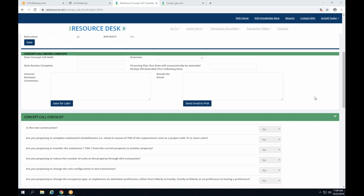There's a lot of automation behind this. The resource desk is sending out lots of notices to PHAs that say, you're 60 days out, you should be requesting your concept call. You're 30 days out, you should be requesting your concept call. There's a team in headquarters that's going to then take those ones that are 20 days away from financing plan due date, and there's been no contact to the resource desk. There's a team in headquarters that's going to contact them. So all of these delinquent financing plans that we've seen over the last few years, that's hopefully going to start whittling down. PHAs are either going to get the act together or they're going to be kicked out, right?